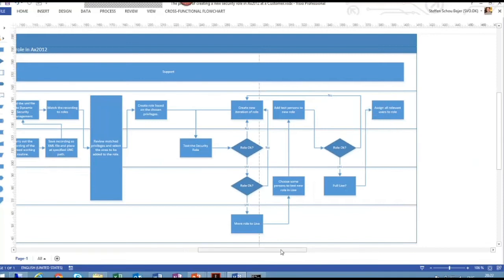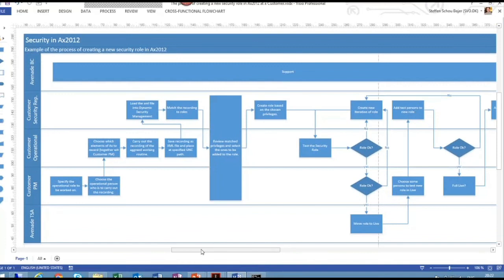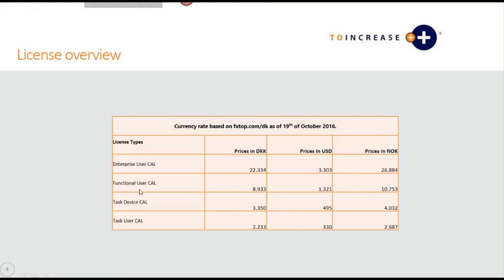What this basically means is that we have taken a holistic approach, and this is very closely linked to the Avanade services that you're going to see later on here. We walk you through the whole security process, through choosing which operational areas to start with, doing the recording, creating the security role, moving it to live, and making sure that it goes as smoothly as possible when you have that transition from version 1, for instance, to version 2.